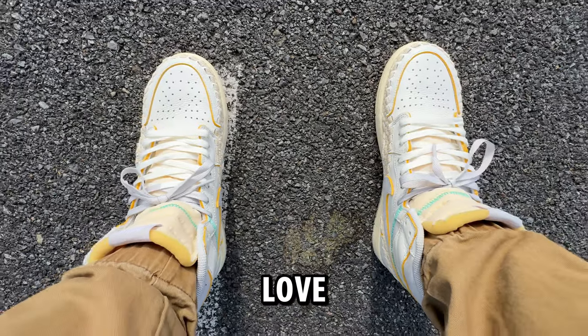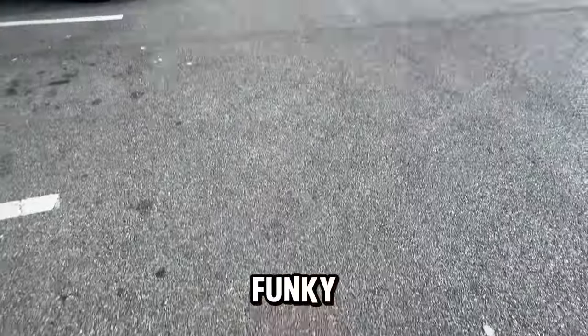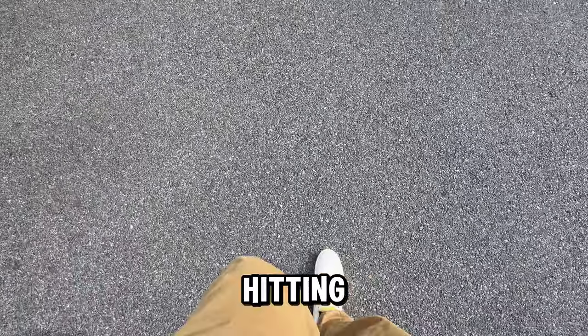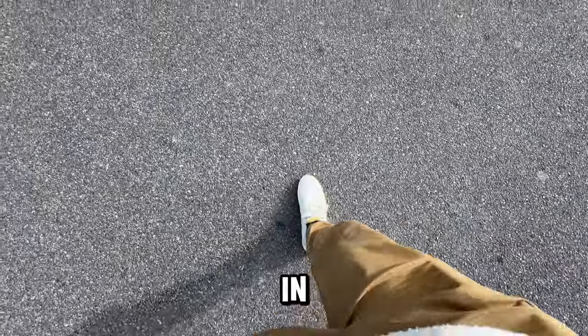Now let's go. I just love this pair. Yes, they are so comfortable. Funky looking, but comfortable. There it is. Today, we are hitting up the Nike clearance store, and there might be a little bonus section later on in the video as well.